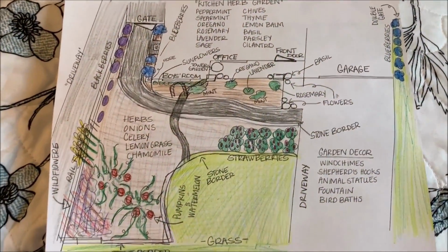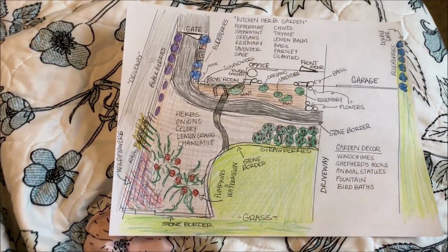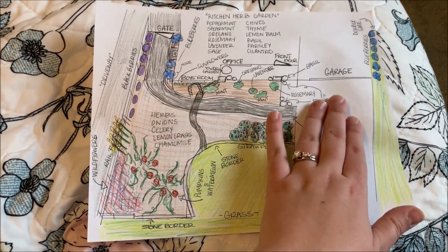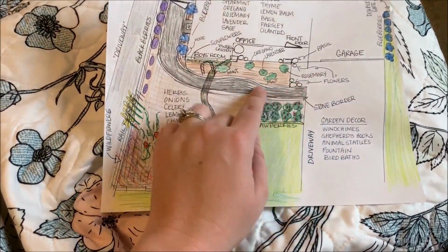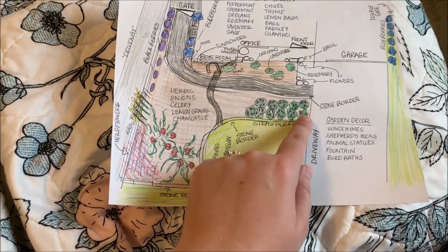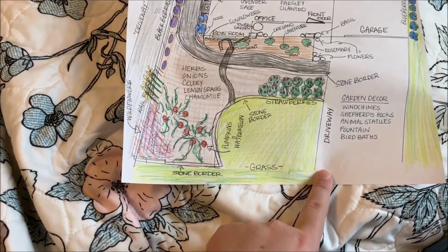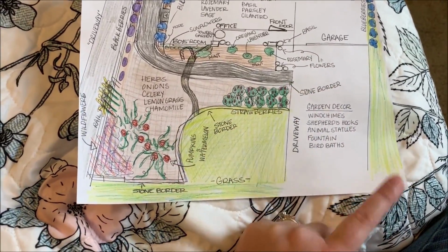I took some time last night and sketched out a plan. This is the second sketch I've done. The first one was on a little sticky note, so this one has a little more detail listed out on it. The basic idea is this is our driveway, our garage, and our house. What I showed you that we have so far is just this. All of the rest of this is grass right now. The plan is that the only remaining grass is going to be an easement for the road, and this little piece right here, and on this side we'll leave grass for now.